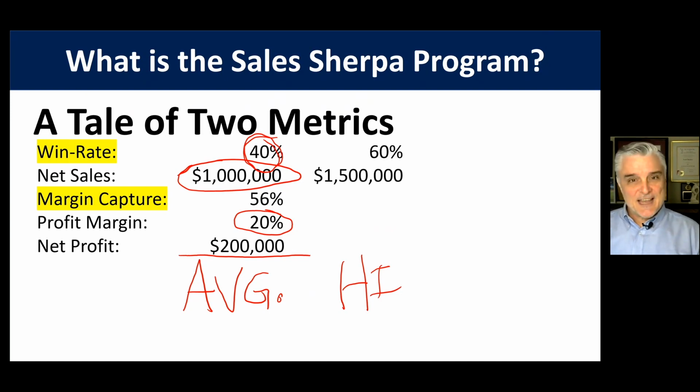But then there's this second metric that I love talking about. This is margin capture, and that's at 56% for average salespeople. Margin capture means the percentage of deals that are being sold at full price. For average salespeople, they're selling 56% of their deals at full price, or you can look at it like this: they're discounting the other 44% of their deals. So they're discounting 44% of their deals, closing 40% of them. Something's not right here, okay?